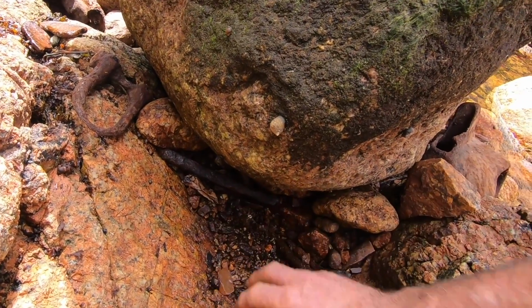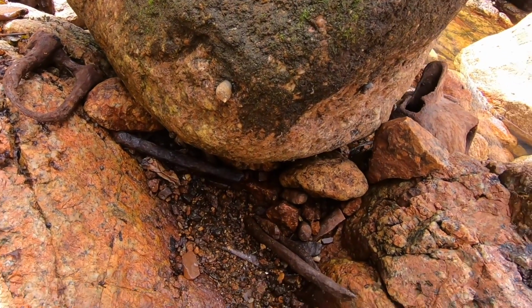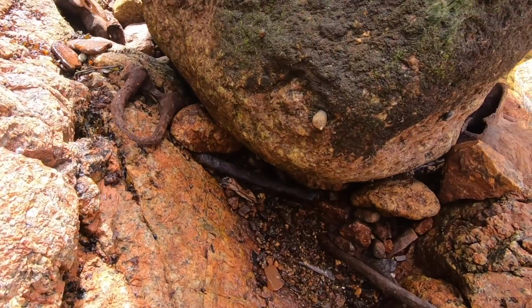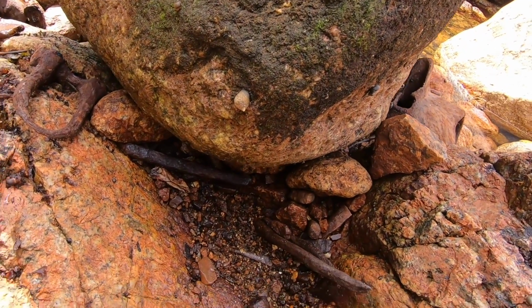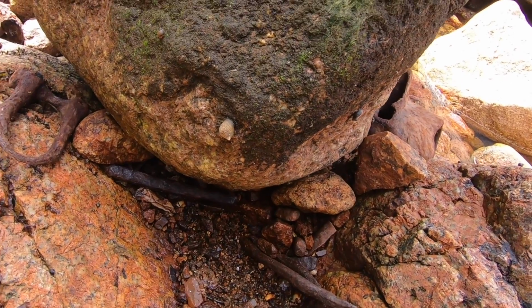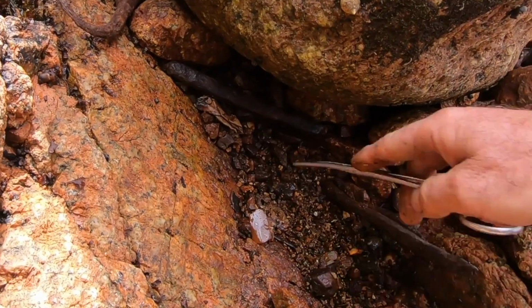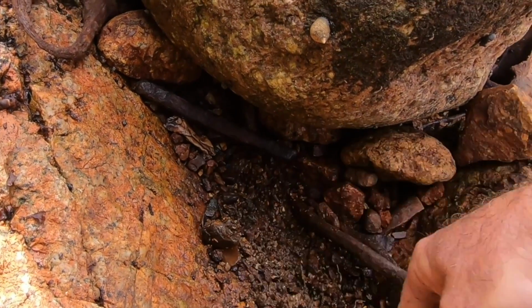Should put my gloves on, but they're in my bag. Look, another one. Oh, this is so awesome. I'll get it with this. Come here, bubby. Come on. Oh, that's a rough shape, isn't it? All right, keep digging. I bet there's gonna be a coin in here.